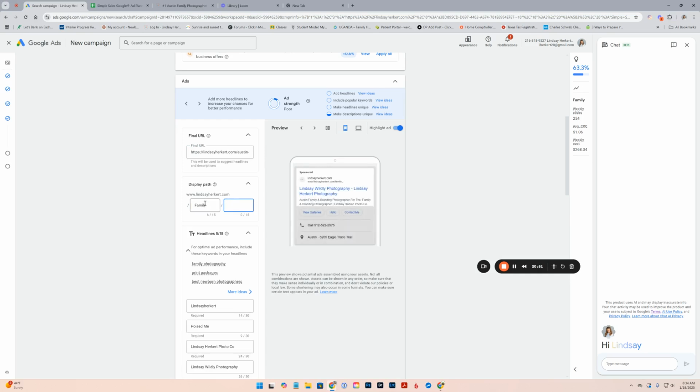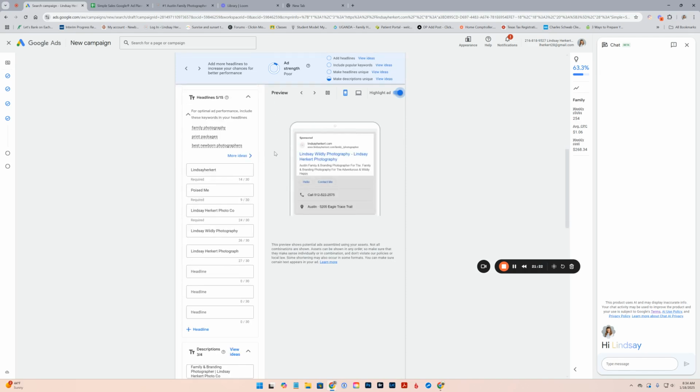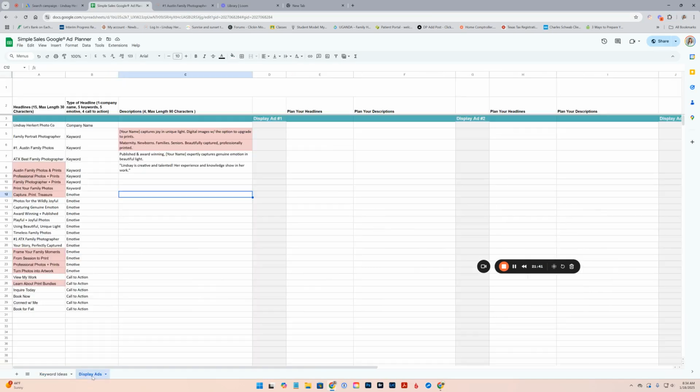Okay, super important. This is where we put in the final URL where people land. So again, I'm going to copy my family photography portfolio page. I'm going to put it right here. You don't want people just to come to your homepage. You want them to land on a page that sells them. So make sure your landing page is up to date and looking great and optimized to sell. And right here, I'm just going to type in family photographer because that is what shows up right up here. You can see it. Oh, this is what by clicking highlight ad right here, it's kind of showing you what your ad might look like as we move along and fill things in. So it's kind of like a preview.